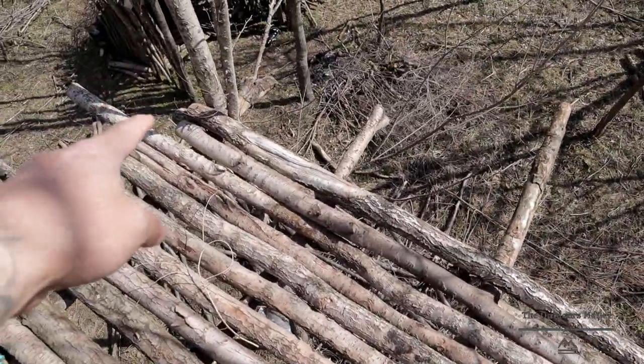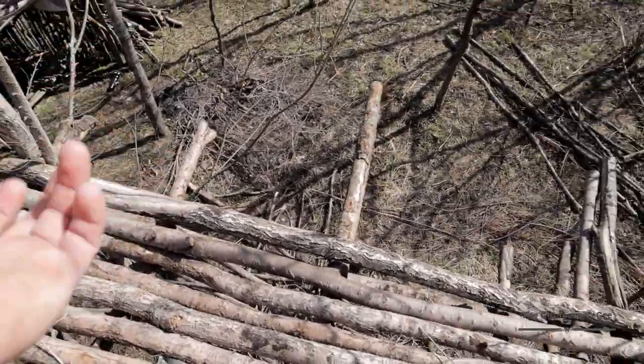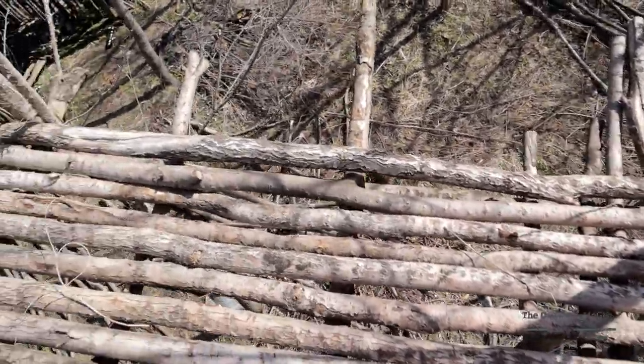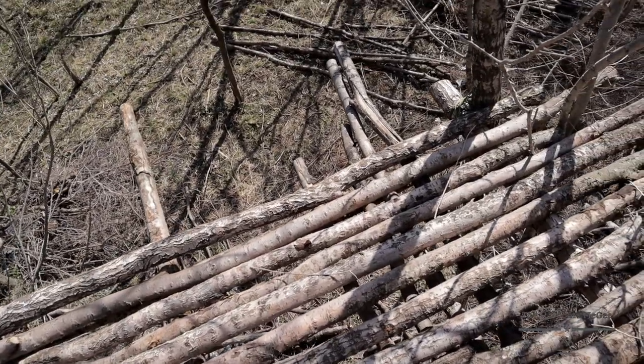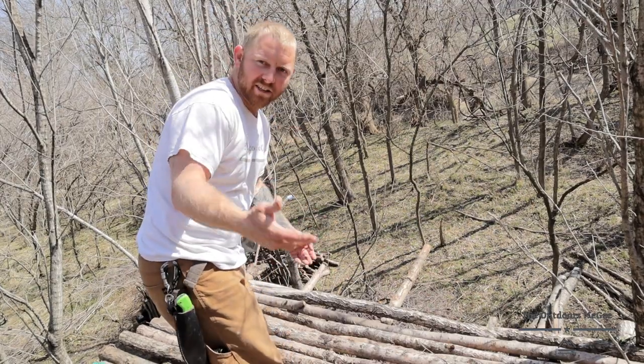Alternate the big end with the small end, so it'd be big end, small end. You get the point. Flip them around and go from there. Should make it a little bit easier, hopefully, theoretically. See what happens. Sorry if it's a little crooked. I got you wedged in a tree.